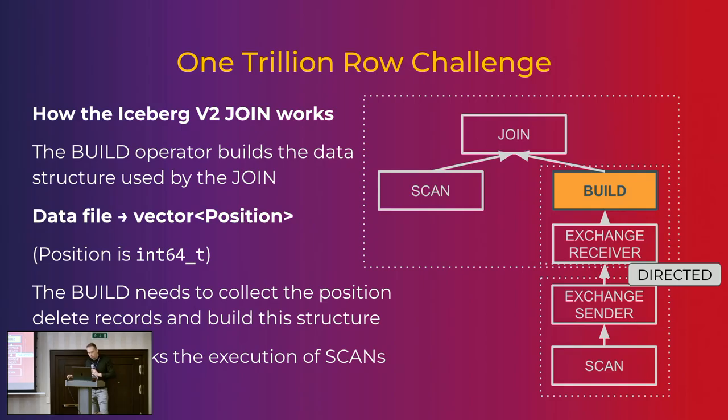this join for Iceberg V2 table between data records and position delete records work in Impala. So usually when you do a join, you have a build operator at the right side of your join. The purpose of this build operator is to gather all the information from the right side and store it in a data structure that can be efficiently used by the join operator. So in this case, the build operator pulls all the position delete records that are relevant for this join operator. Since we are using the directed mode, the executors only get the position delete records that are needed on that certain executor. And the data structure that the build operator builds is a simple hash table from data file to a sorted vector of positions. A position is an int 64T in C++.